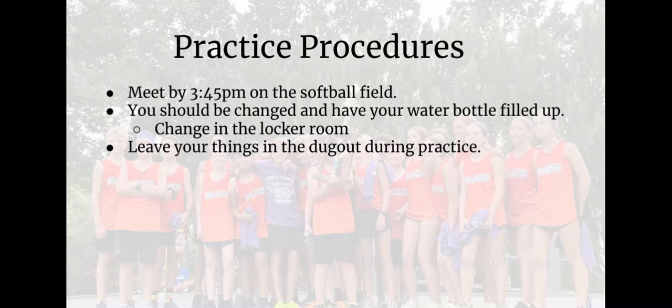Leave your things in the dugout during practice. So your backpack, whatever else, just leave it in there. Nobody's going to fool with it. It's out of the way. Nobody's going to walk over there and mess with it. If you put it some other place, then while we're out running, somebody might want to mess with it, but nobody's going to come out there during cross country practice.